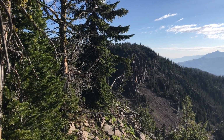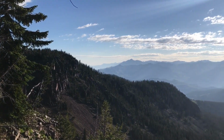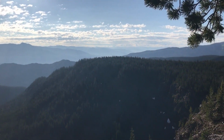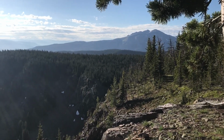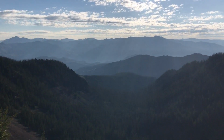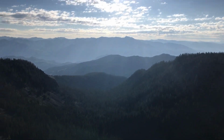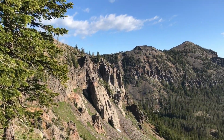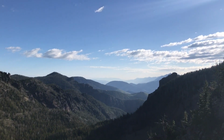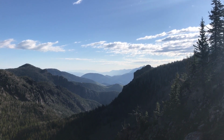So we had to get off trail about, I don't know, 30 yards or so. But look at this view. This is freaking amazing. Look at this view out here, a lake down below. And geez, 1, 2, 3, 4, 5, 6, 7, 8, 9, 10, probably 11, 12 layers of mountain ranges here.